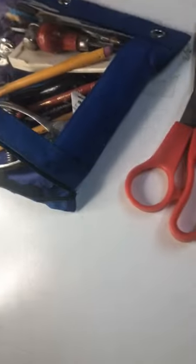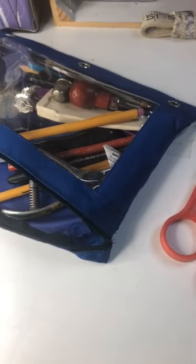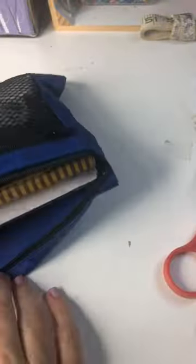So let's turn around. Oh, hang on. Flip. See, I'm just using literally my simple desktop because whether you have a big sewing studio or not, I want you to see how I can work in a small area. So I have a pencil case.